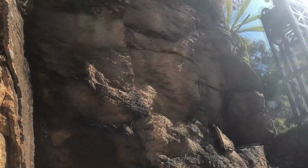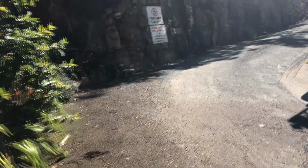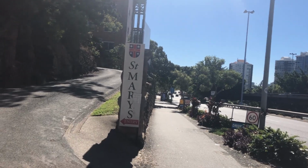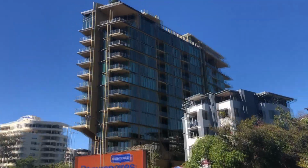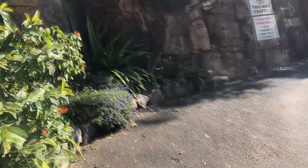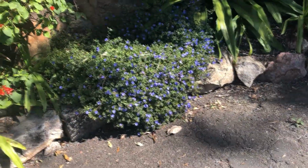I've decided I don't have enough energy to hike over Story Bridge. I'll have to do that another day. So this is the entrance to St Mary's. They've got quite a few residential towers around here, suburb of Kangaroo Point. There's a bit of local flora.